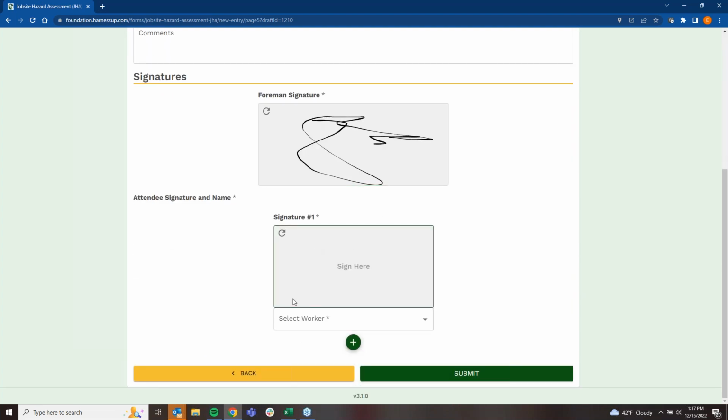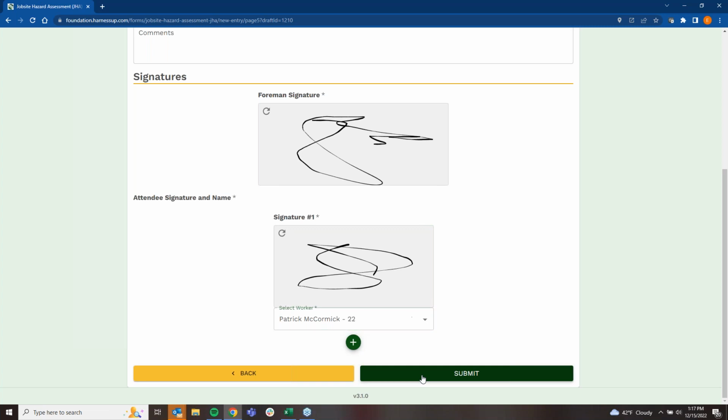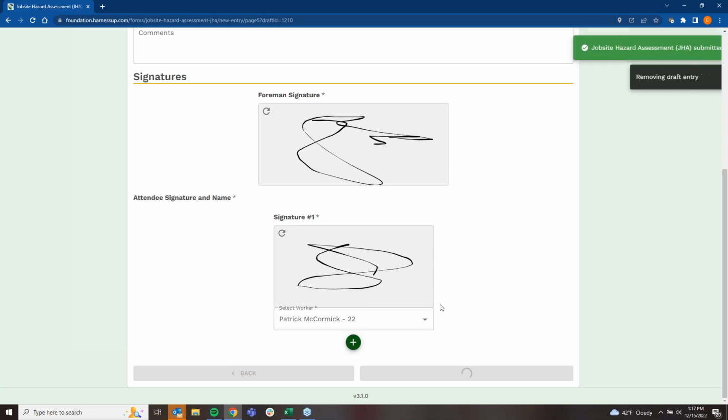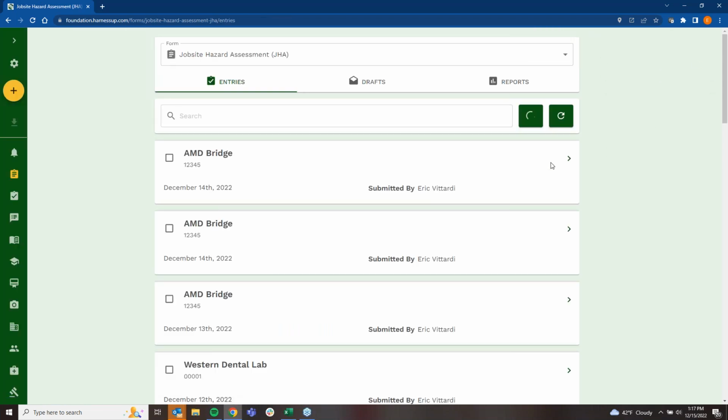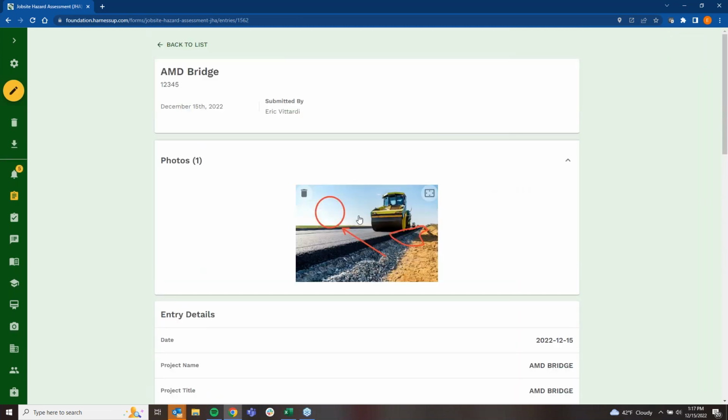Similar to our toolbox talks, we can go ahead and collect signatures from the team. I'll say Patrick's been present on that one. Once I hit this submit button, this is going to look a lot like that toolbox talk review area we just discussed. So if I want to review those items, I can do this really quickly by jumping into that form.